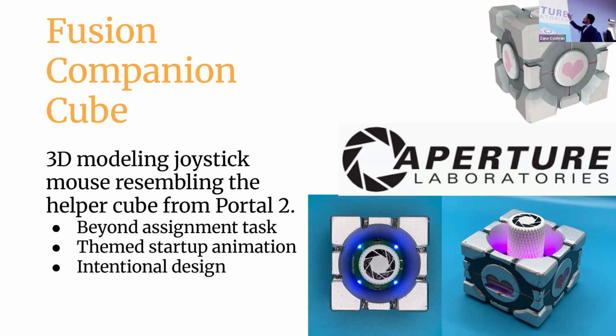That's it. It doesn't do anything. It's just like this really heavy cube that you have to push around, jump on to get to other places, use it to weigh down buttons so you can walk through doors. That's its purpose. It's your companion cube. And our mouse was kind of a cube shape.